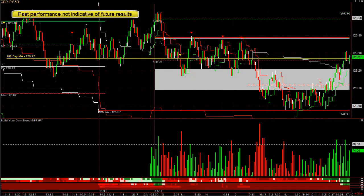The pound was extremely weak on the currency meter, and so looking for sell signals makes sense. You have one here, the market only fell about 5 pips. You would have probably lost 4 pips there. Short again here, it fell. Short again here, it fell. Short again here, it fell.